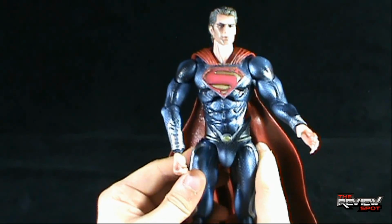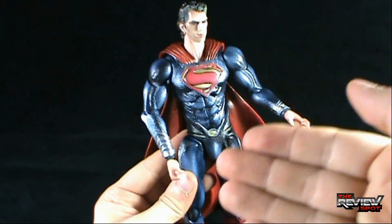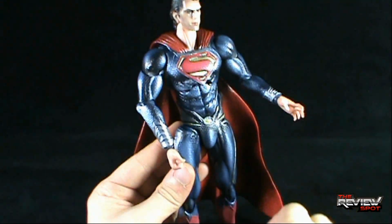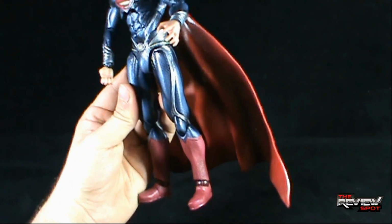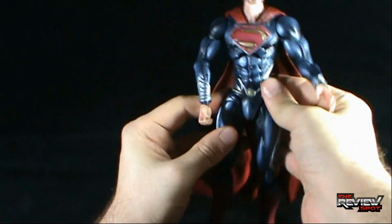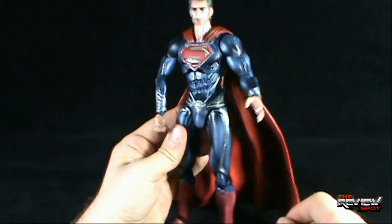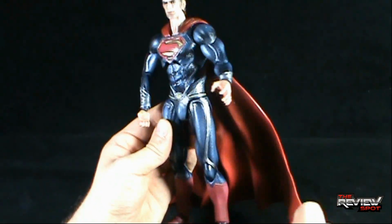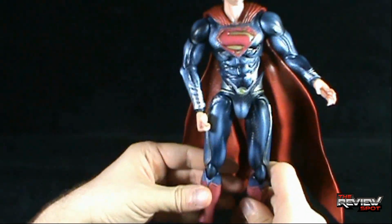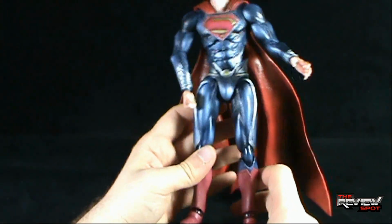All right, so as a whole, the figure is nice. Pretty much from this point down, from the neck down, he is a really good figure. The Play Arts Kai spin on the Man of Steel, similar to the Dark Knight. It's obviously not an exact replica of Henry Cavill. In fact, some liberties are certainly taken, one of which being the head, which I'll get into in a second. But costume-wise, it looks a lot like the Man of Steel costume.